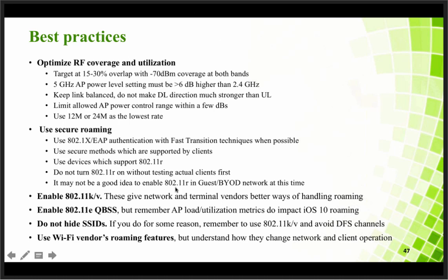Do not hide SSIDs, but for some reason, if you do, remember to use K and V and avoid DFS channels if you can. It will help. And then use those Wi-Fi vendors' roaming features. They will likely help, but it's good to understand how they work and make sure that you are getting the expected outcome from your network when you turn them on.